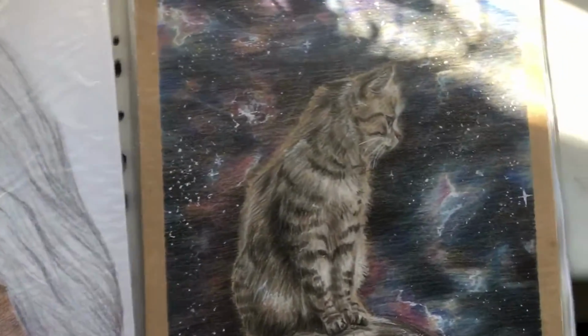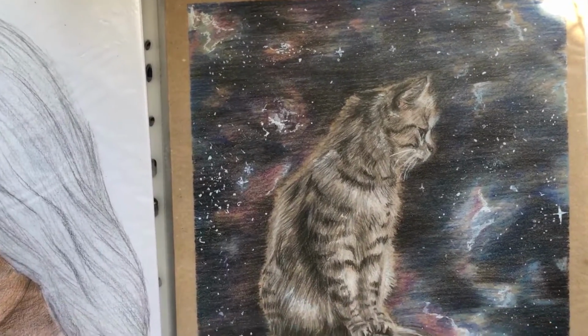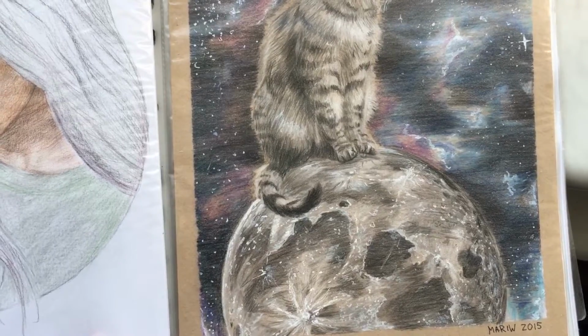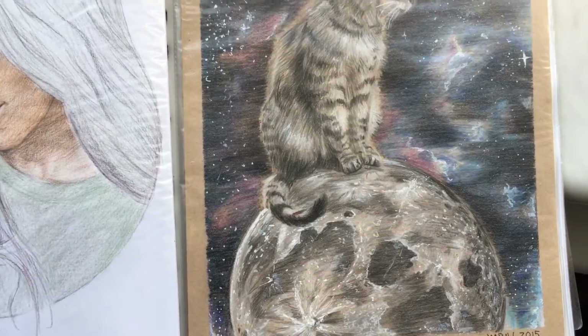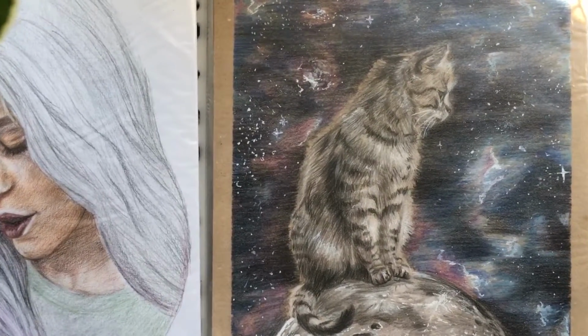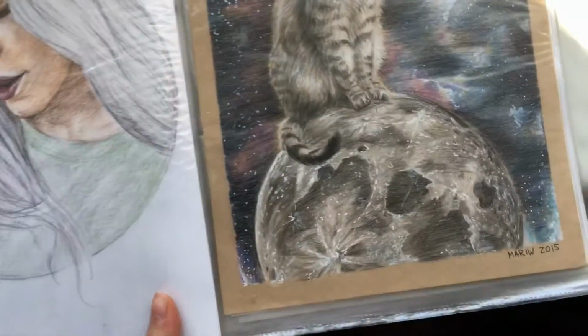Nothing plain boring here. I like this one. This is the drawing of my cat on the moon. It was probably the first time, in 2015, that I really took a couple of references and made that into one piece of art.